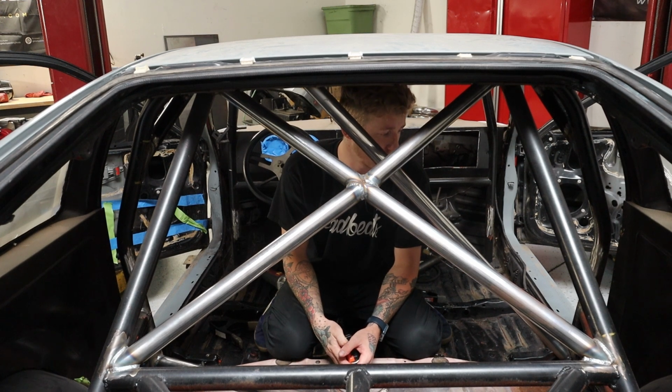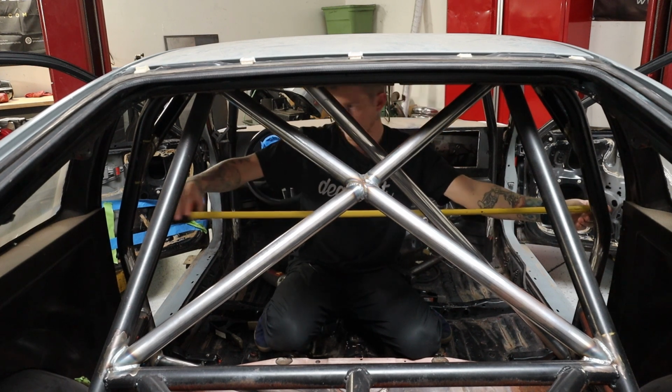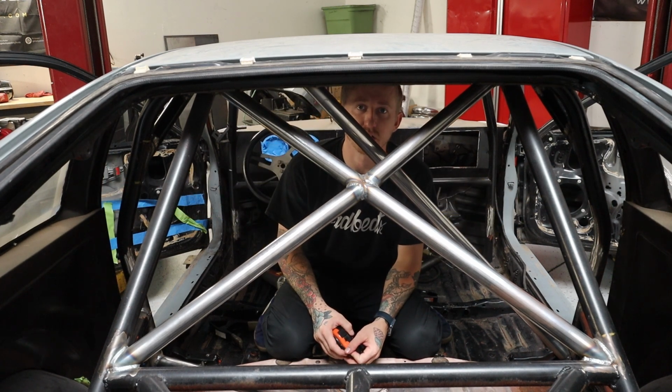So let's go put the dimensions into the program. Just double check the measurement again, right above the bend, try and make sure it's level. So yeah, we'll go 49 inches outside edge to outside edge.